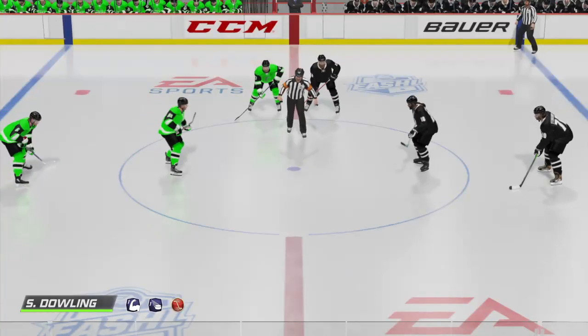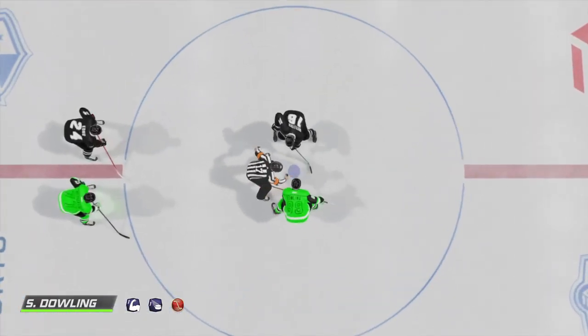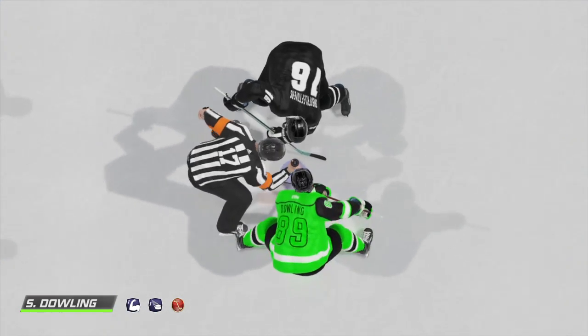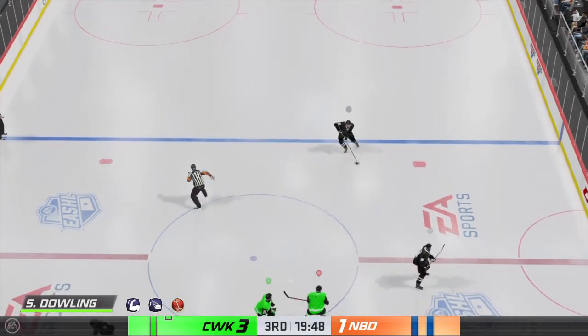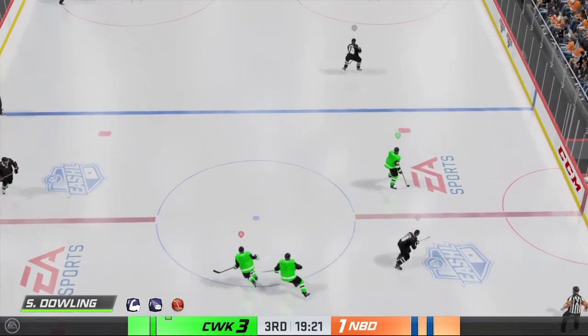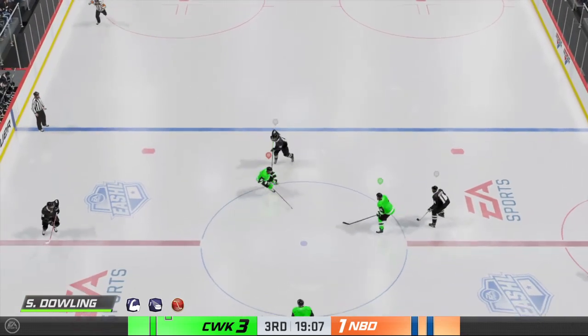Welcome back, everyone. Both teams lined up at center ice, and we are ready to get this third period underway. Moment of truth for one team. Here we go. Third period is underway. 40 minutes into this one here, Razor. How do you see things?